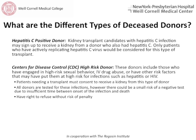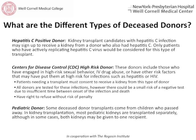Organs from pediatric donors can also be used for transplantation. Depending on the size of the organs, patients receiving a transplant from a pediatric donor may receive one kidney, or more rarely might receive both kidneys. Although these organs are smaller because they are from children, they do grow over time after the transplant, usually reaching adult size.